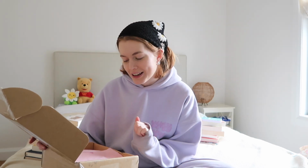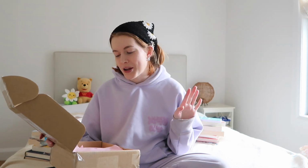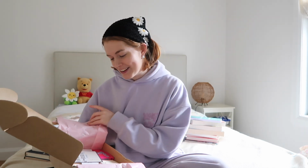Dymocks is one of our biggest bookstores here in Australia, and currently Leve is touring Australia and she has a book club. Dymocks and Leve's book club are partnering together to do a little book pop-up and merch stand in the Dymocks, and they have kindly sent me one of Leve's book club picks and some merch. I did a little video going into the bookstore and showing the pop-up, and it was very fun to film, but I just really wanted to show you what they sent me today.